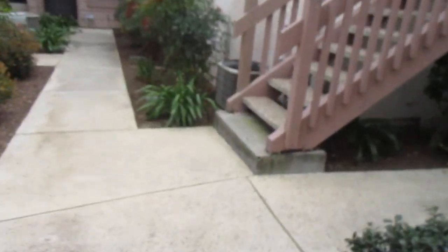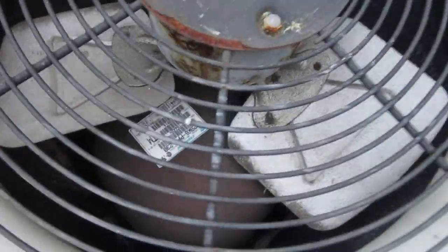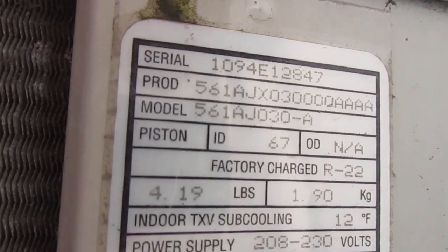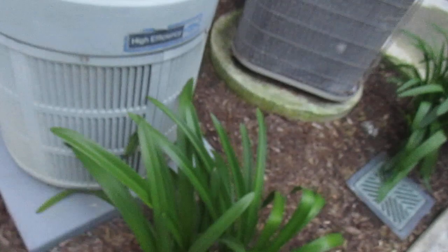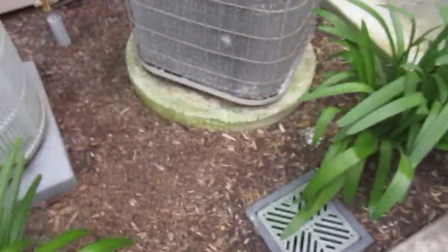And then there it looks like to be a ICP, maybe Copeland compressor. Oh, this is actually a Bryant, now that I look at it more. This also is a reminder of my childhood air conditioner. Let's crouch down here. And this is a 1994 3 ton, it looks like, or 2.5 ton. There's an old Payne right there, and another Carrier round one, high efficiency air conditioner. Not gonna bother getting the data off those, because those are everywhere.